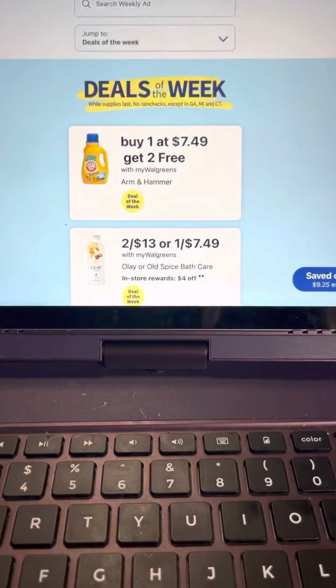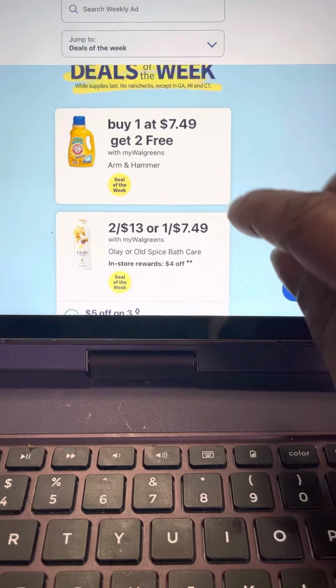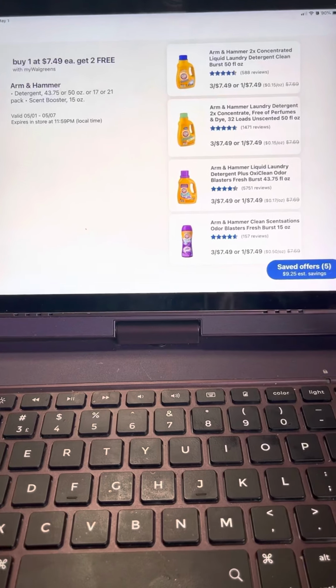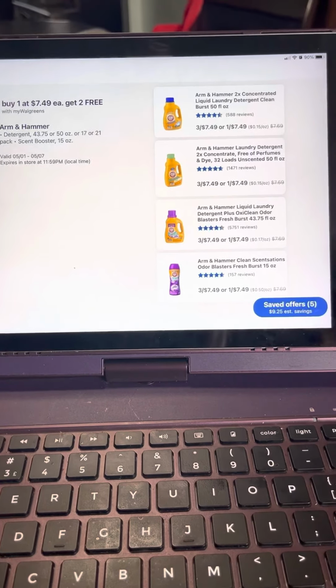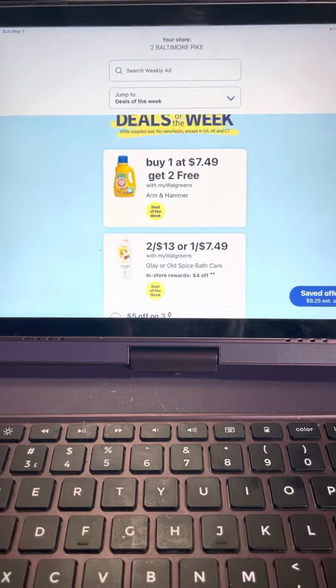And this is going to show us some of the deals that they have advertised right now. So Arm & Hammer. Any of the Arm & Hammers that you purchase will be buy one, get two free at $7.49 each, which is an awesome deal. We're going to come back, hit that back button.